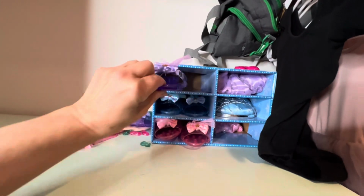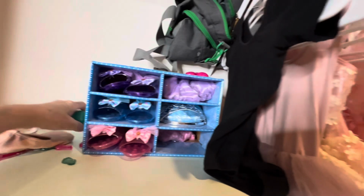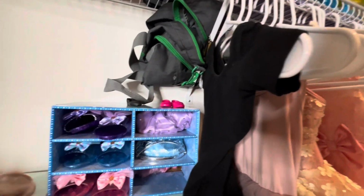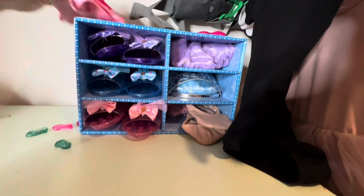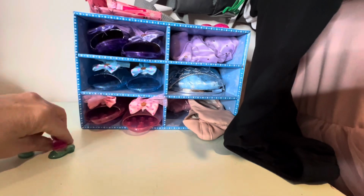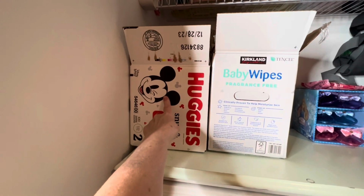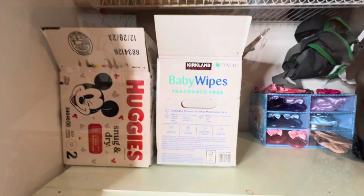Just putting her little dress-up shoes away on the top of the dresser. I found the green ball. Don't you just love how things magically appear? Cute little Barbie shoes. I ended up putting those in a little plastic bin on the top shelf. This is stuff that's too small for the 2-year-old, and this is stuff that's too small for the baby.